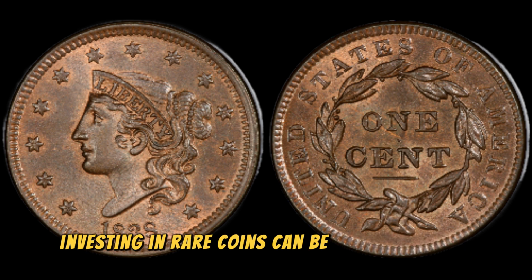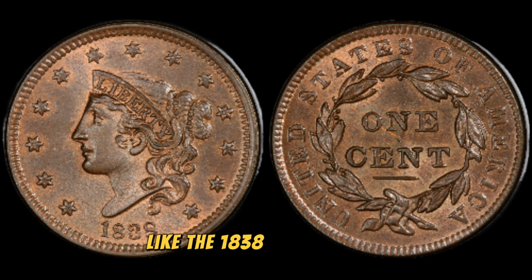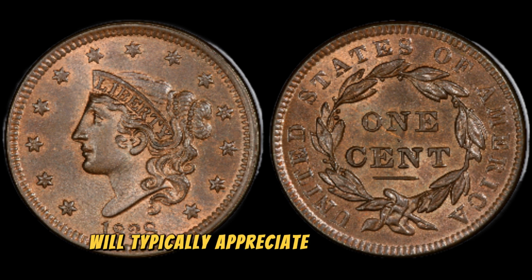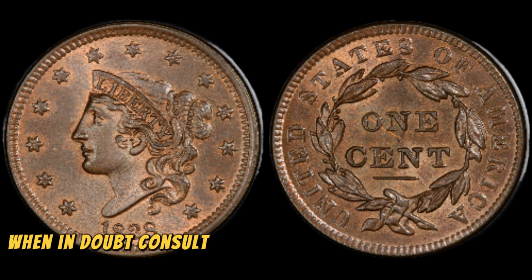Investing in rare coins can be an exhilarating and rewarding experience. Here are some tips if you're looking to start your collection or invest in high-value coins like the 1838 Liberty penny. Understand the market, grading systems, and historical context behind the coins. The higher the grade, the more value the coin holds. Look for coins that have been well preserved. Coins with lower mintage numbers or unique features will typically appreciate more over time. Attend coin shows, join online forums, and connect with other collectors to stay informed about market trends and opportunities. When in doubt, consult with professionals for appraisals, especially for high-value coins.